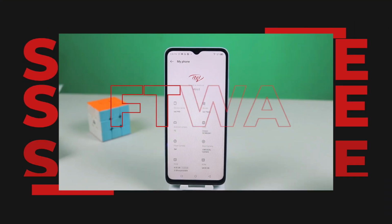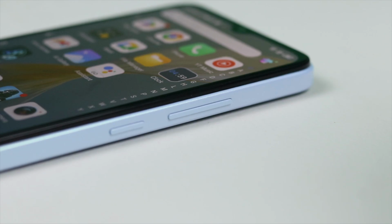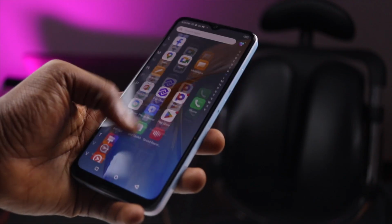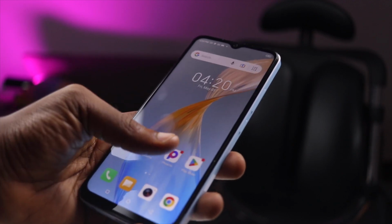The Itel P40 runs on Itel 8.6.0 software based on Android 12. It has quite a handful of features and preloaded applications, of which some cannot be uninstalled, and they end up taking up some space on the phone's memory even though you might never need them. One of the features I really like on this Itel device is the ability to set a schedule to power on or off the device.